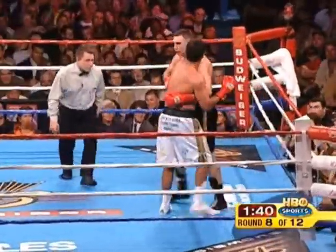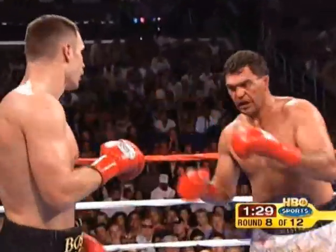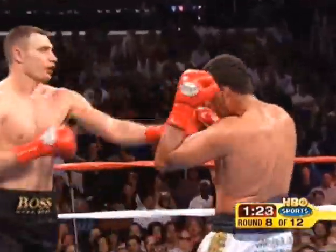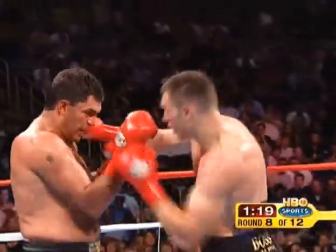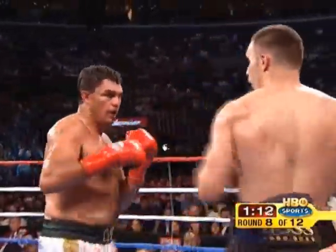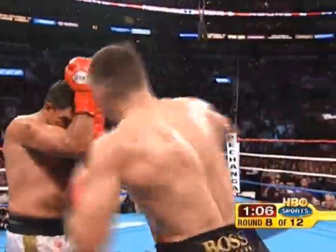And just as I say that, now he throws the right. For the first time in the fight, it seems Sanders has thrown a couple of meaningful right hands. And they're trading big time again. Just when I said the action had slowed, now they're trading power shots. Vitali landed a right, Sanders landed another left.